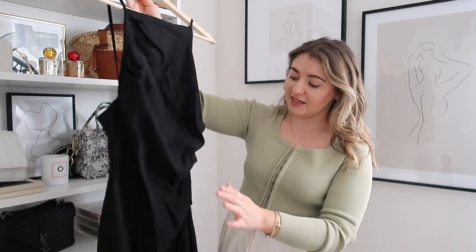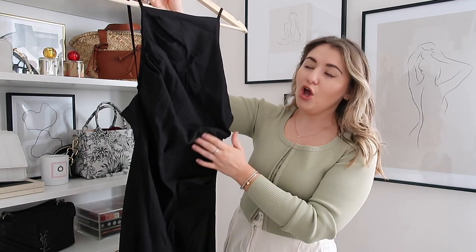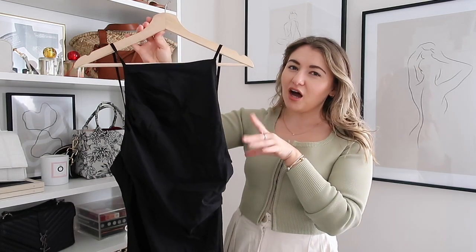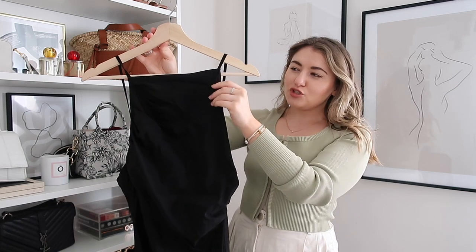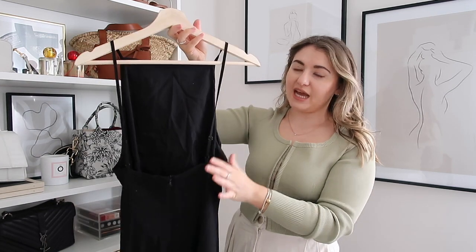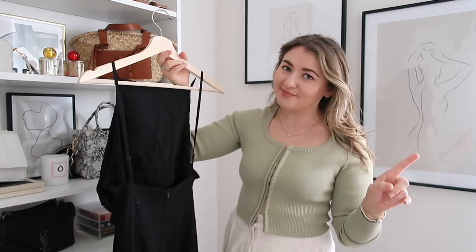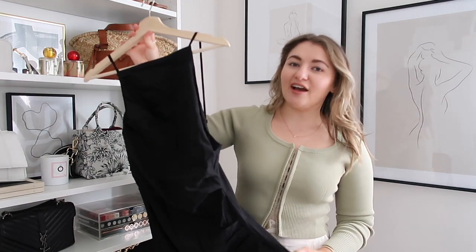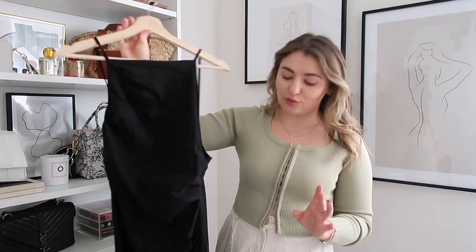It is absolutely stunning. It's got this gorgeous ruche detail going down it, and it's kind of a square, boxy, skater top, but not quite, and it's got these gorgeous spaghetti straps at the back. They are adjustable, which makes me very happy. So yeah, I wanted to give it a try. I felt like this could look so, so gorgeous on.